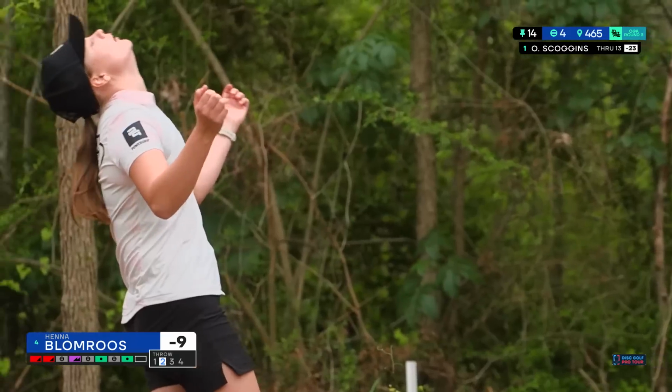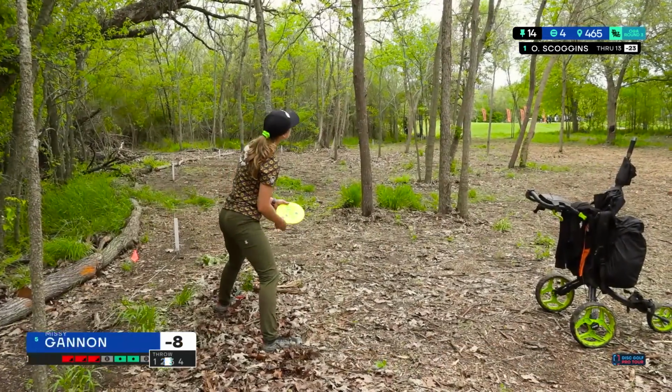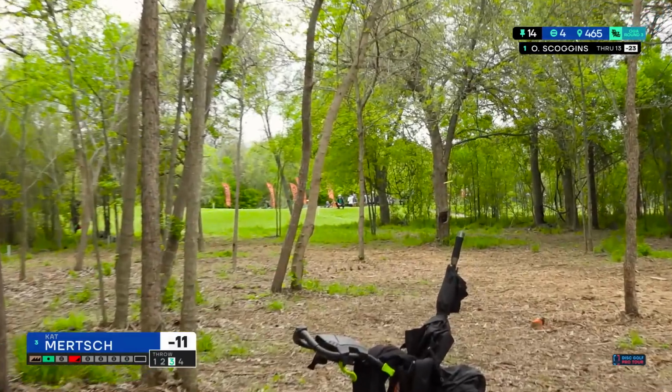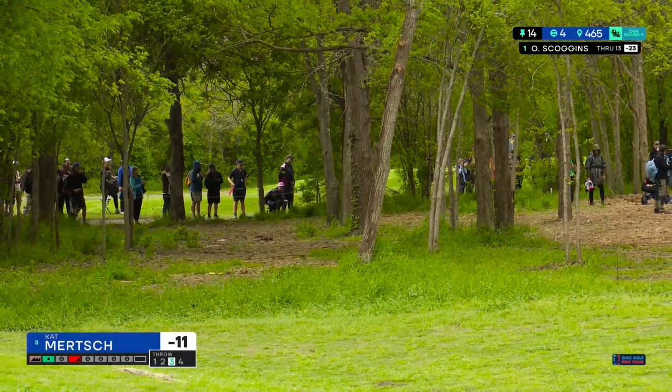Ooh, Henna trying to get all the way to the green. She knows there was a chance she catches those last two little guardian trees. Yeah, that was looking great. It like skipped between them. Look how skinny it is. Yeah, she hit both of them. Kat, even after the OB stroke, just going to have to pitch out. Can't get up and down to save par.